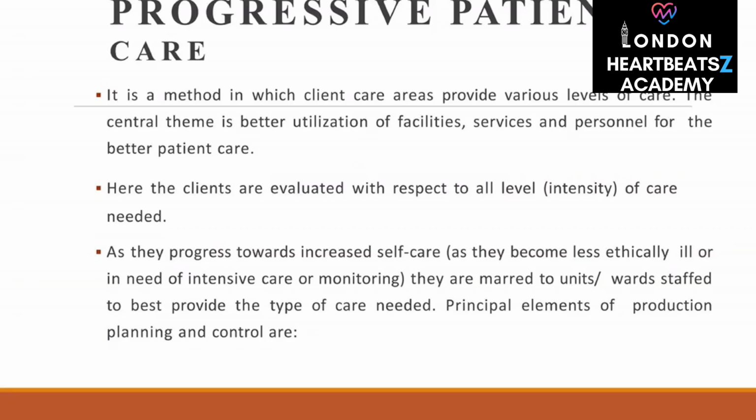Now we're shifting gears a bit. Let's talk progressive patient care. This one's all about tailoring the care to the patient's needs throughout their whole recovery. Progressive patient care. Sounds intriguing, like it adjusts to the patient as they get better or worse. How does that work? The idea is to provide different levels of care based on how the patient's doing, how they're progressing.